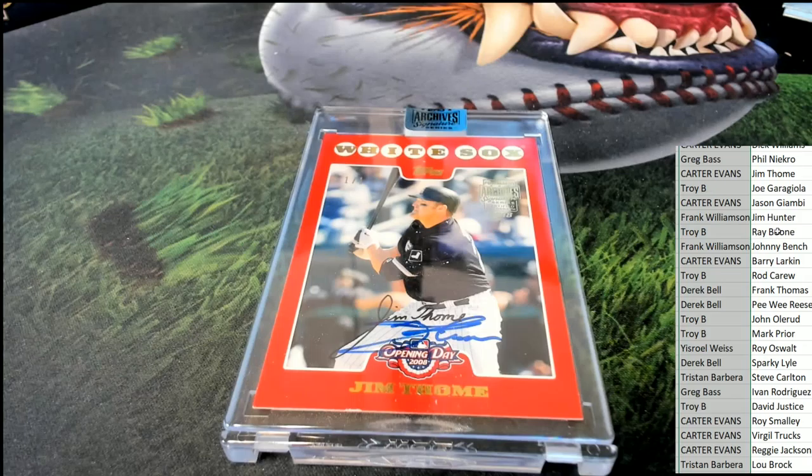So let's see who's got it. It's Carter right here. I can see Carter's got this one in the bag. One of one, Carter. Congratulations. Hope Carter comes down and archives with a nice autograph.